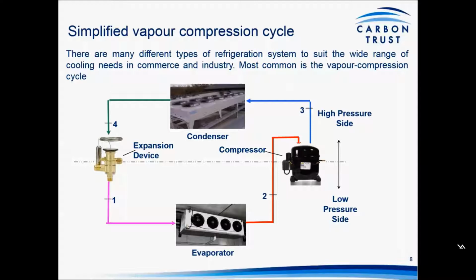So we have the evaporator internally within the cold store or fridge. We have a compressor, which does a majority of the work. We have the condenser, typically located externally, which rejects the heat, and an expansion device. And we're just going to go through here the quick steps that this particular cycle runs through in order to move heat from typically the evaporator to reject it at the condenser.